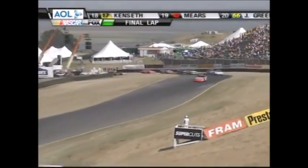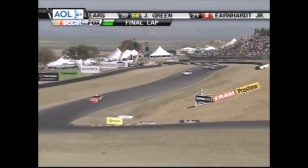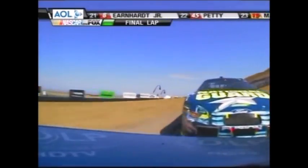Boy, Terry's got to hang on because if he ever opens the door, there's a chain of them behind him. There is a whole pack of them. And they're all looking all over him. Tony Stewart still on the lead lap. He's faded to 29th.